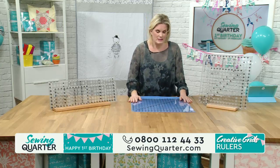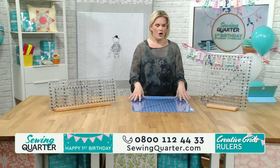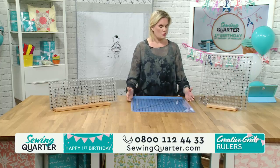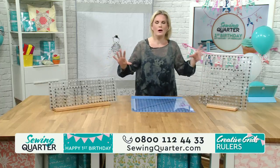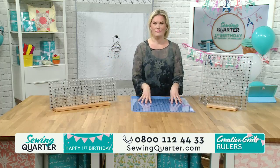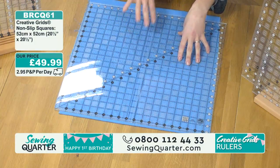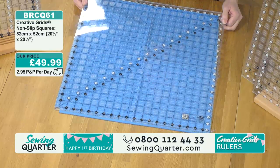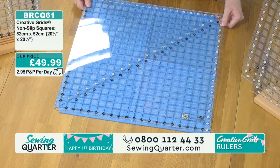These are Creative Grids and they are fabulous for many a reason. I'm going to start off with this one here. This is the largest of the squares that we do. I'm going to talk you through all the different sizes and why each one is fabulous to have. I absolutely love this one. It's 20 and a half inches by 20 and a half inches. I've put it on some fabric so you can really see, rather than the desk. As lovely as the wood is.